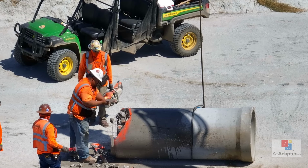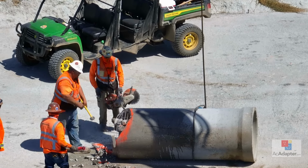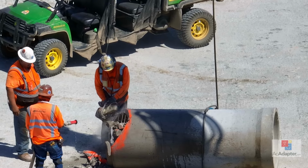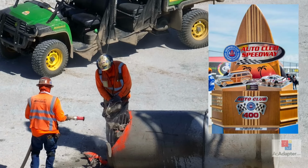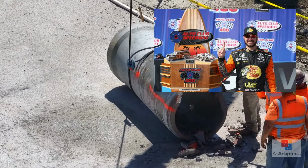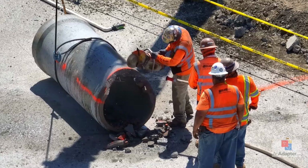After hearing some of your great stories, I would like to share one of my favorite Auto Club Speedway stories, of which I have many. Auto Club Speedway had one of the most iconic trophies in all of NASCAR. The Auto Club Trophy was named after NASCAR legend Les Richter, who was instrumental in the creation of the Speedway. This trophy captures everything California. It features a surfboard, palm trees, and a classic 1950s woody wagon towing a NASCAR diecast.